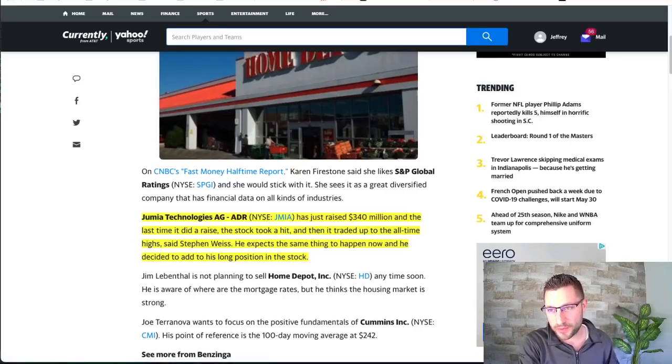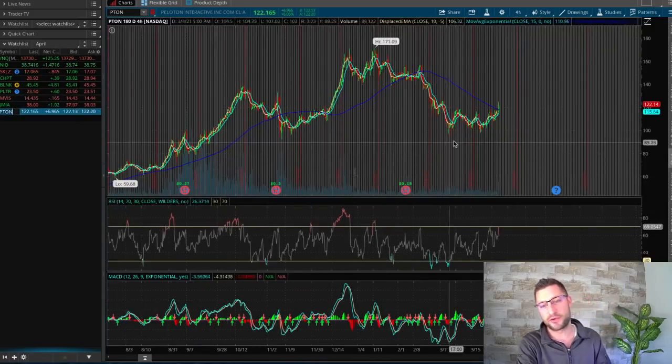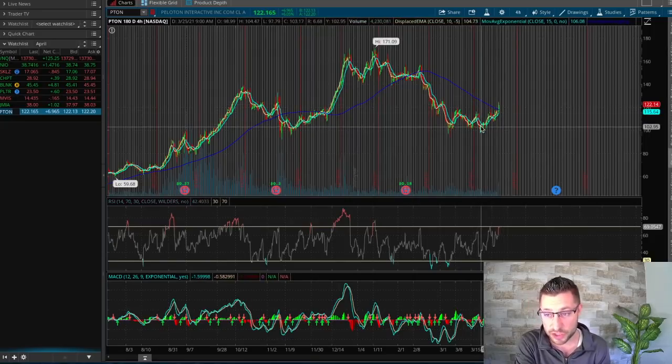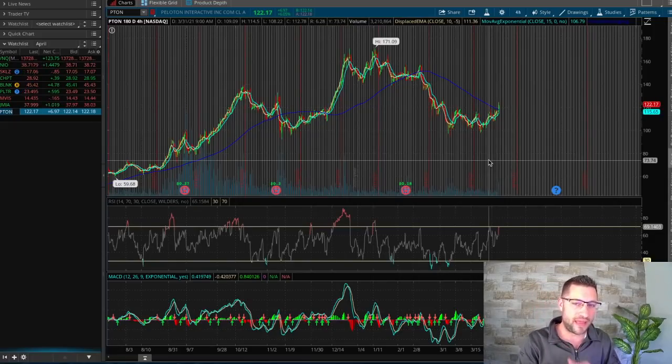So the next one we are going to be talking about right here is one that I added to my position. I told everybody in the group it has broken that resistance as it was showing a strong sign of support around that $100 mark. Broken up, it's sitting at 122. It's up 6% for the day. It is Peloton.